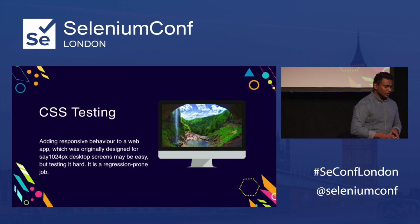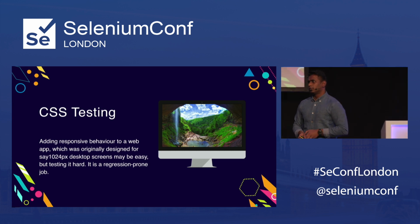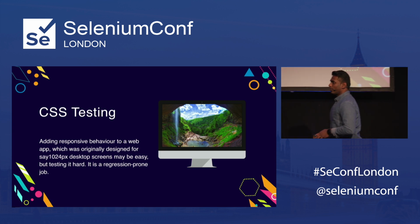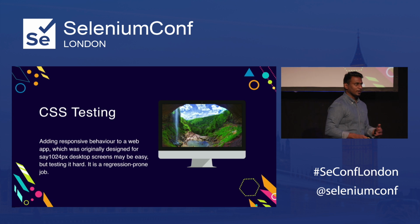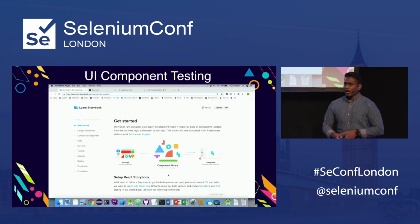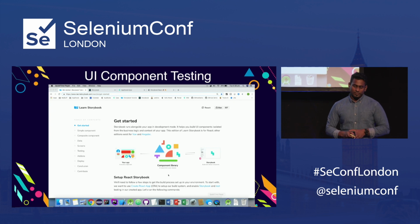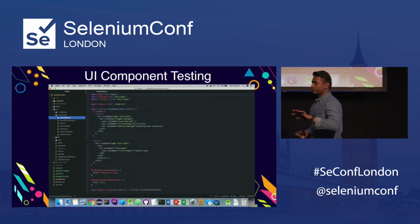And some of the things that you can do is CSS testing, where you end up building the application for at least one resolution, but you don't really test for other form factors and devices because you don't have access to them. So how do I help here, right? There's something called UI component testing. It's getting a lot of popularity, and one tool is called Storybook. How many of you know Storybook?